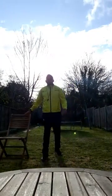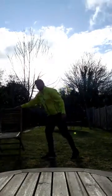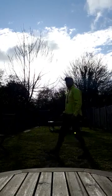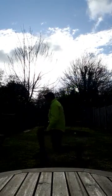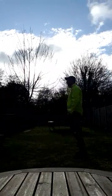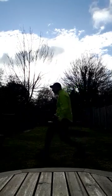So what we're going to do, we're going to do one stride forward and knee just off the ground. So from the side, it's looking like this. So we're going to do 5. 1, 2, 3, swapping legs as I'm doing them. 4, knee just off the ground. 5, let's do 5 more.